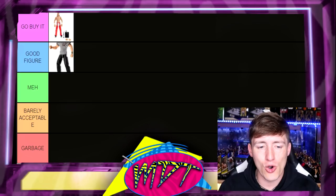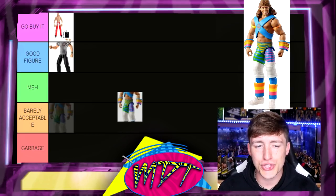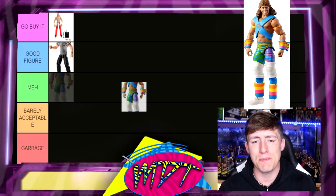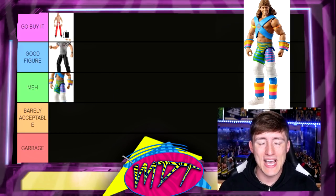Next up, guys, we have our Retrofest HBK. This one's very interesting for me. I don't think it's horrible. I do like all the colors, but it has the weird arms. The legs are not very poseable. It's got big knee pads. I don't even think the head sculpt really looks that much like Shawn Michaels. I'm actually going to put it in meh.